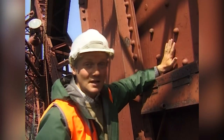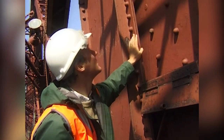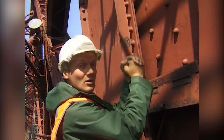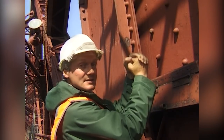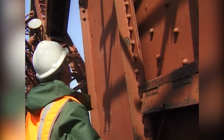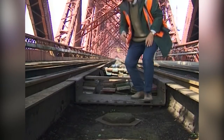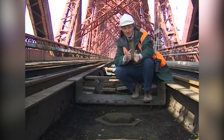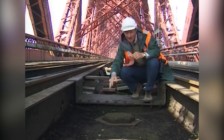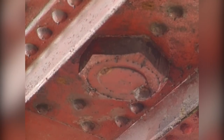This is the end of the girder bridge, and there's a gap between it and the cantilever here. The girder bridge actually hangs off the cantilever on a ball and socket joint like this, so it can move backwards and forwards. But the girder bridge can also twist sideways relative to the cantilever like this, around this pin here, and another one at the top.